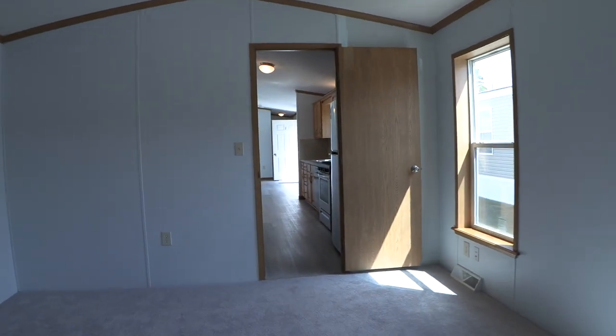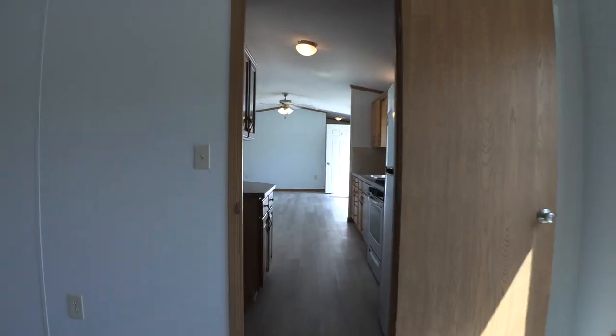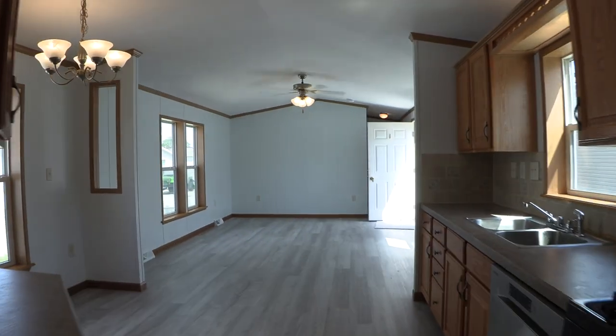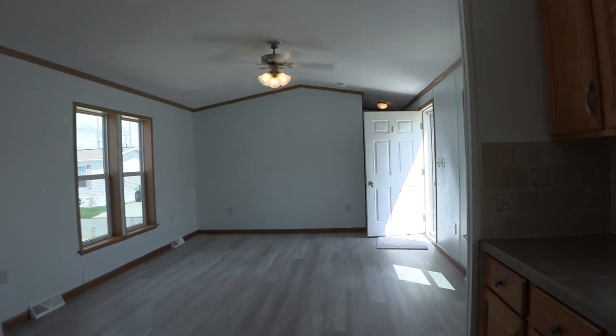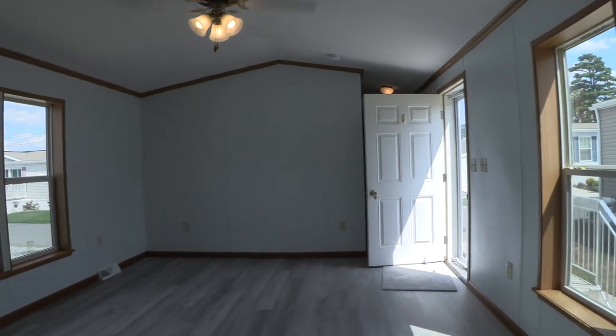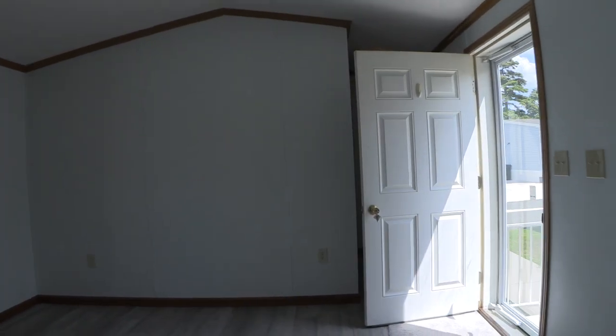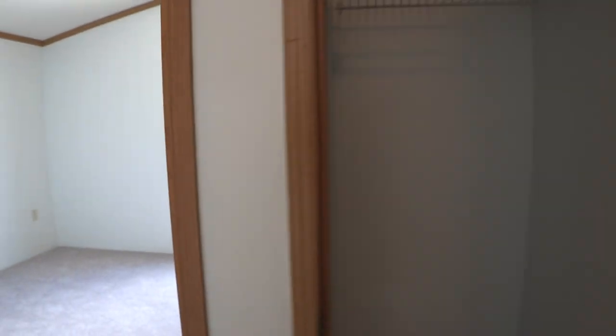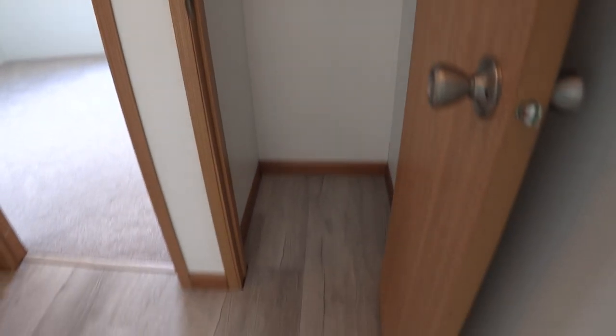This house is a 2009 Pine Grove, so it's a very well-made home, and it is energy efficient. And now we're going to go to the other side of the house, on the other side of the front door, and we will see the second bedroom and the second bathroom. What you see here is the hall closet. It's a great guest closet or coat closet.